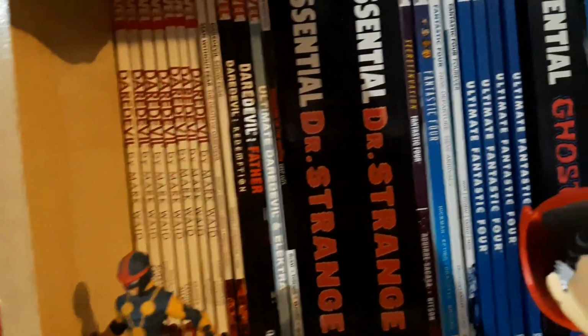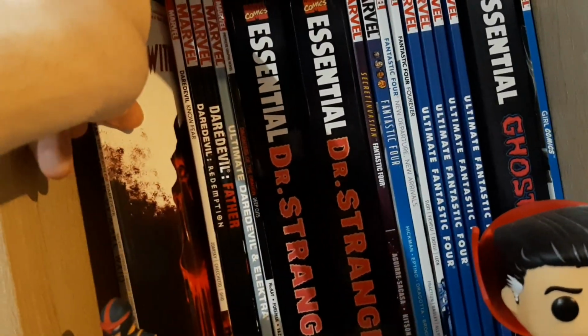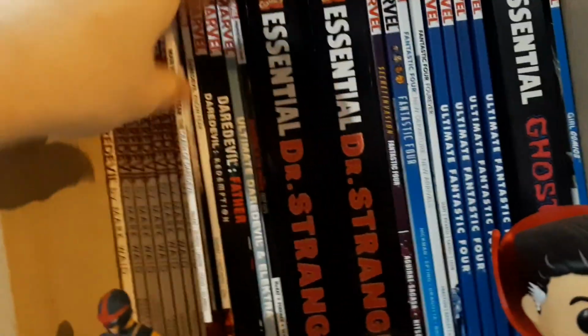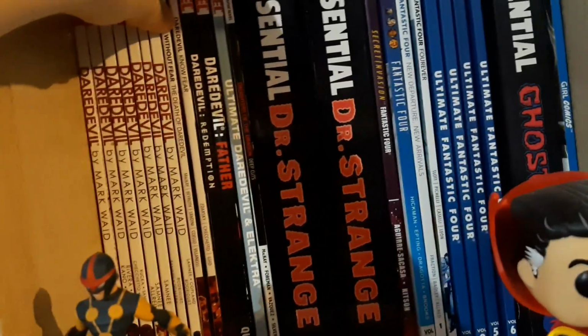Next we have Daredevil Man Without Fear by Jed MacKay. This is signed as well. I'm not going to open up the book because I don't want to pull it off the shelf every 2 seconds. Because I'm about to pull out another book that's signed.